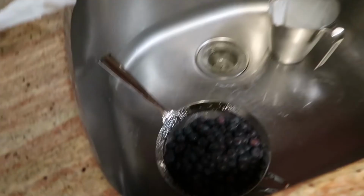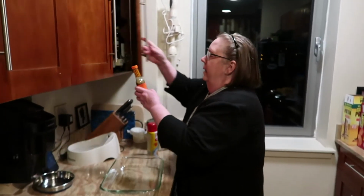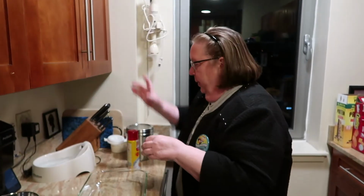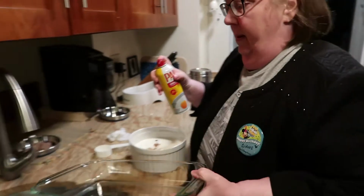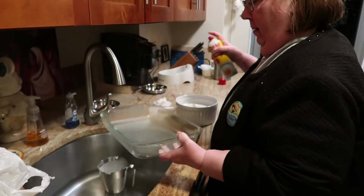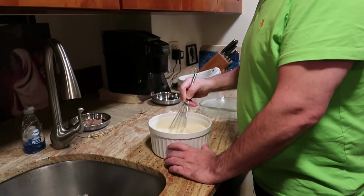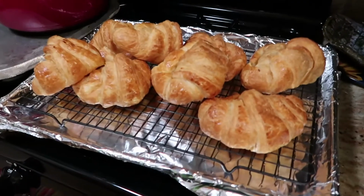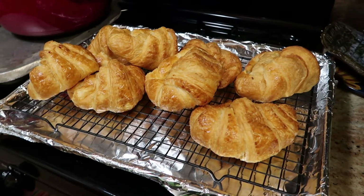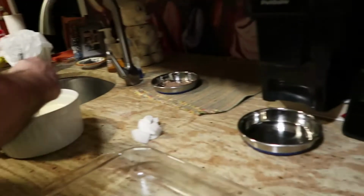We have already washed our blueberries down here in the sink. Clean as you go, clean as you go. Okie dokie. We have to spray the pan. While Chewy takes over whisking all that stuff together, I should have probably beaten the eggs together first. Earlier this evening, I baked all these croissants. Yum! And while he's finishing that, let's put the camera somewhere.